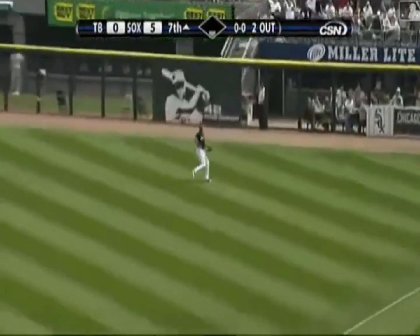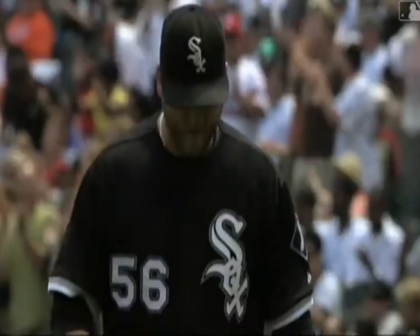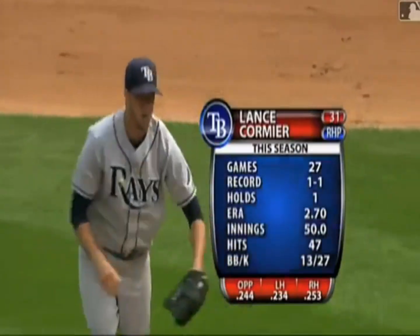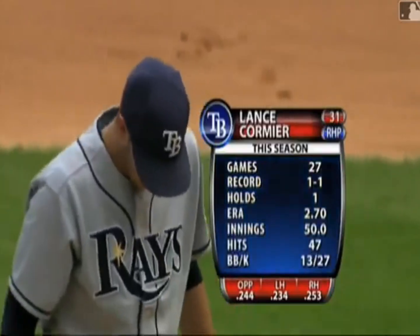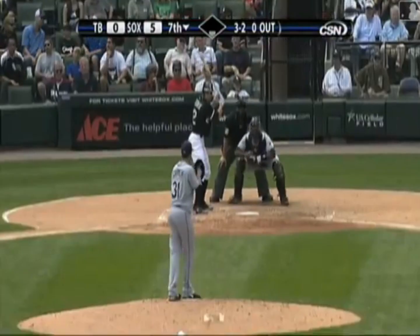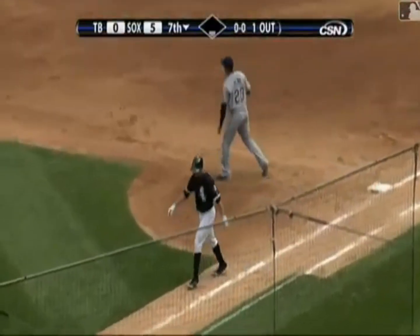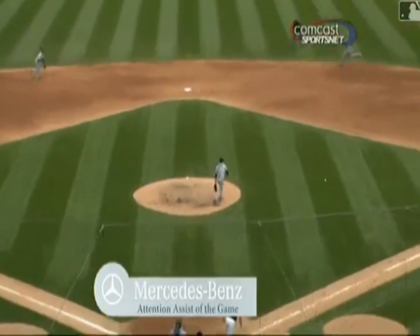Into right field. Jermaine Dye. Yes. 21 up, 21 down. 7th inning stretch. Burley has it going. Tip for Kazmir, who goes 6 innings, 5 runs on 5 hits. Cormier on for the 28th time. He's had a very good year. And he has been outstanding. That hits and caroms right over. Boy, you're talking about a hang woofle. That's it. That ball was scalded right back through the middle. 1-3 put out.